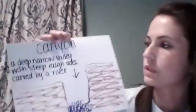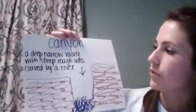And looking back at our slide, remember the definition of a canyon was a deep, narrow valley with steep, rough sides carved by a river. So everyone, I'm going to hold this up, everyone get a pen or a pencil, and I want you to write that on this flap right here, the definition. So go ahead and do that.